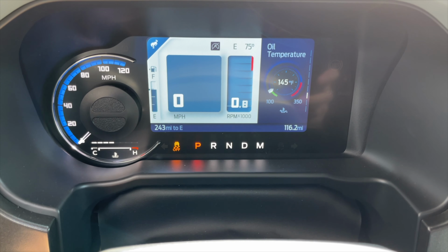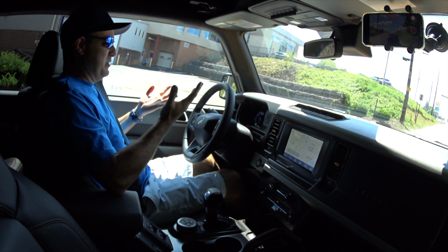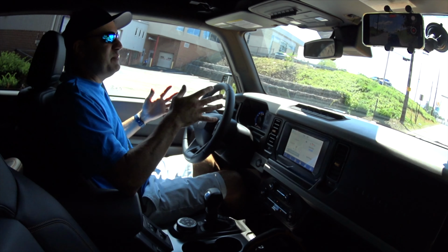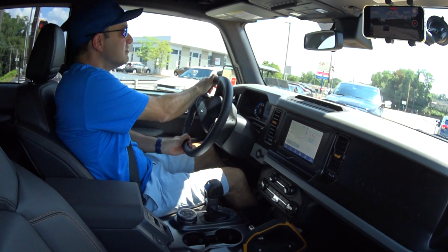Now this is a bumpy road and you are feeling it in this vehicle. Again, this is 33-inch tires. The Badlands also has the Bilstein shocks, so it might be a little bit firmer than the base models. Do feel a little bit of the chassis flex. Unfortunately, it is a truck-based vehicle, and I do feel that over some of the bumps. It's not going to be like a unibody structure.